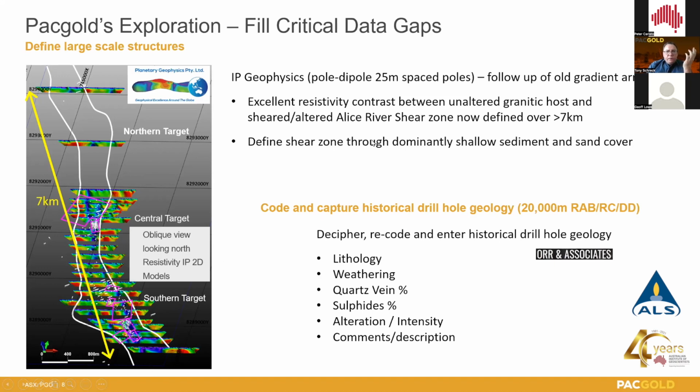So, as I mentioned, the reason this works so well in defining such a strong contrast in the resistivity IP is that we've got granitic host rock, and where that granite's unaltered, it's quite strongly resistive. But as soon as you shear it, put hydrothermal fluids through that, you create a really strong contrast and you light up the resistivity low as the shear zone.